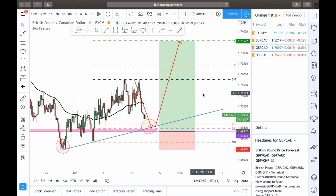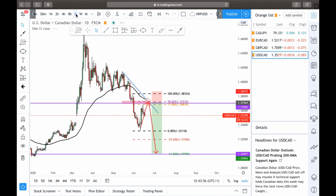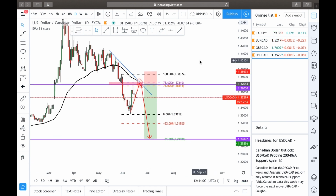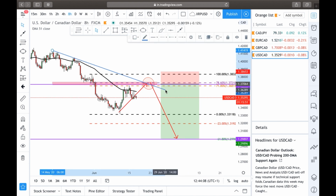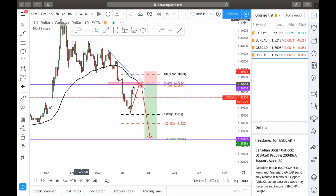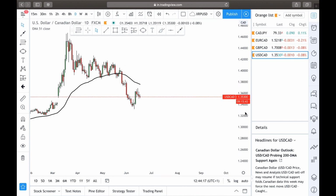So yeah, that's kind of what I'm seeing. We have many confluences to take a trade, and obviously finally we have USDCAD, which is probably my second favorite. So USDCAD, I haven't actually gone over this one yet, so I'm actually gonna draw this for you because I haven't actually gone over it.